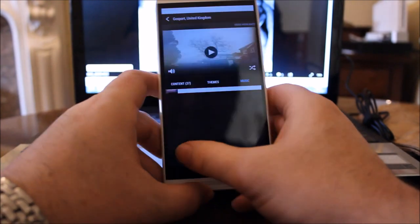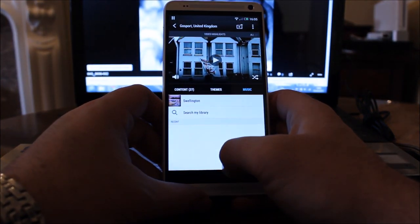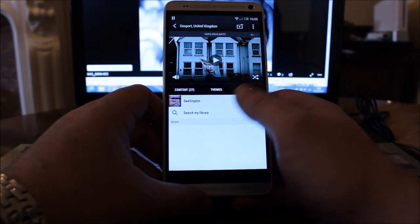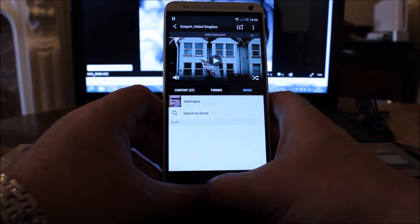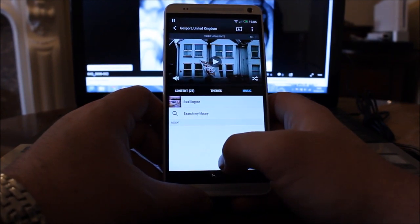Isn't that cool? So it automatically creates these really cool little videos that have your videos and your stills in them, and produces a video highlight which you could then save, and then share using HTC Share, or upload to Facebook, or upload to YouTube, etc. Or Flickr, I think, takes short videos as well.